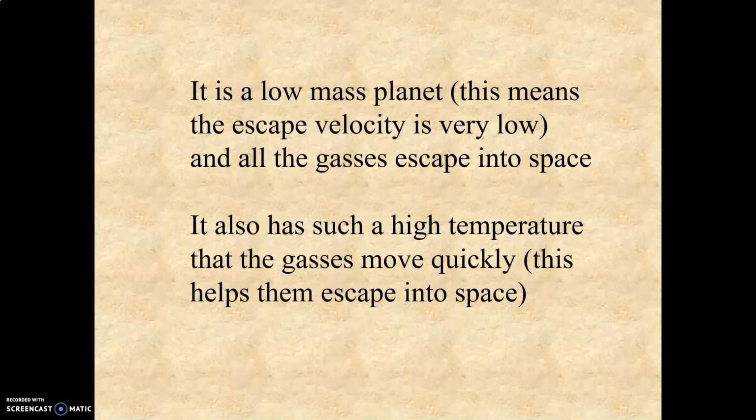So sodium and oxygen and potassium come from the actual rocks on the surface of Mercury. It is so hot during the daytime on Mercury that those rocks will heat up and give off those gases. And then the sun gives off hydrogen and helium, and that just comes down and blasts all over the surface of Mercury. So because of the high temperature and the low mass of Mercury, it's very easy for all these gases to escape. But again, the gases that it could have if it were allowed to accumulate would be hydrogen, helium, sodium, potassium, and oxygen.